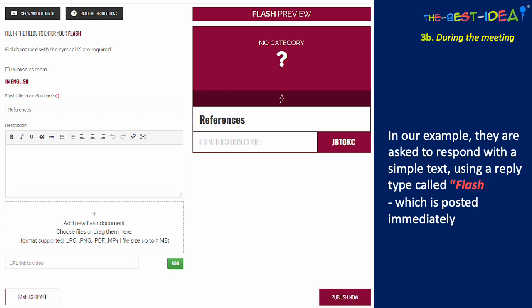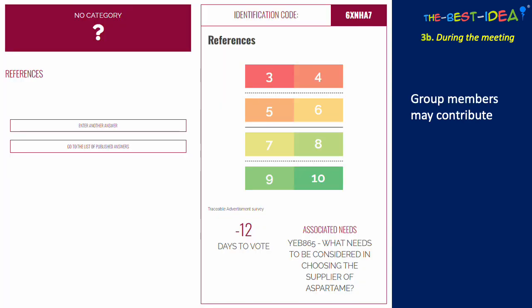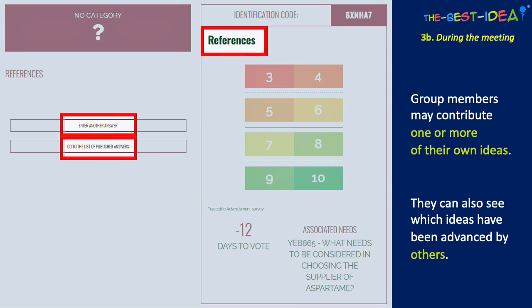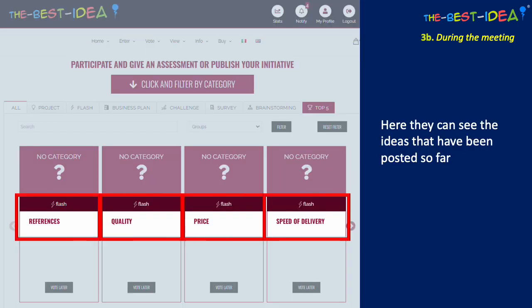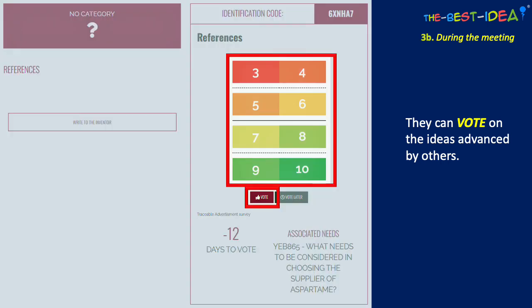In our example, they are asked to respond with a simple text, using a reply type called Flash, which is posted immediately. Group members may contribute one or more of their own ideas. They can also see which ideas have been advanced by others. Here they can see the ideas that have been posted so far, and to which they are invited to respond and vote. They can vote on the ideas advanced by others.